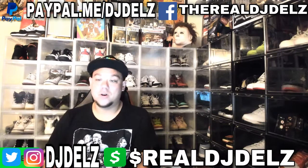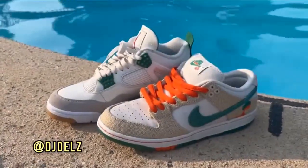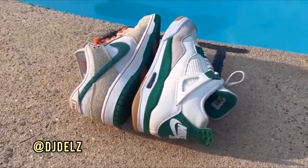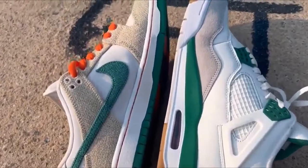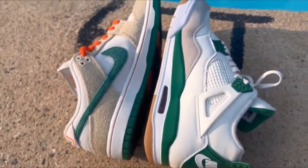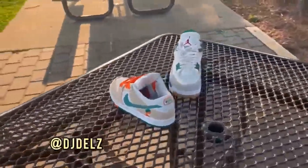I've never heard anyone say they were trash yet. Not saying that you don't have your opinion and you aren't entitled to your opinion. I'm curious to hear why you feel they're trash. Does anyone else think the Jarritos are overrated and are trash? Maybe some of you guys do. Let me know in the comments. Definitely let me know in the comments. Do you think they are trash?